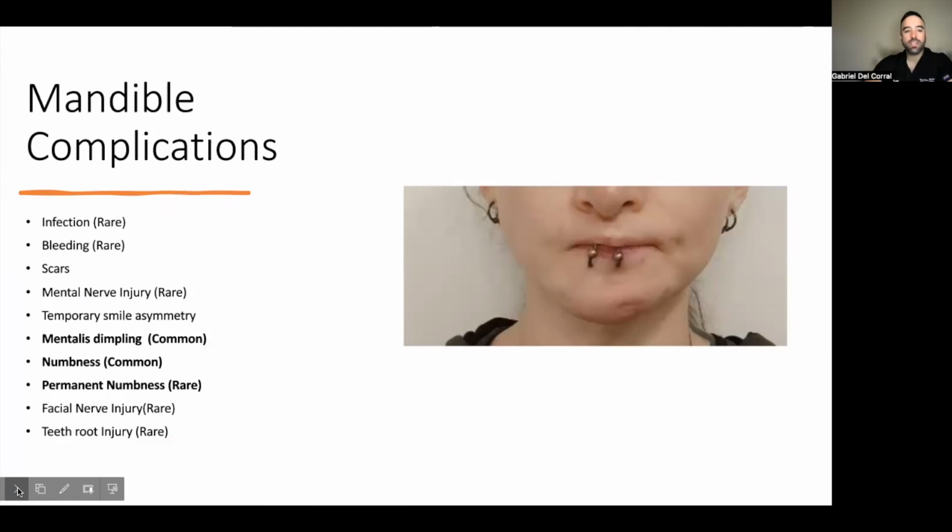Among the common complications, you can have some mentalis dimpling. As this muscle comes back and redrapes the jaw, you can have some areas. This is usually temporary, and sometimes we can apply a little bit of Botox to make this improve. Numbness can be common. Permanent numbness can be rare and usually can take up to a couple of years. There's a mental nerve that travels very close to the area of surgery, and this can sometimes be bothered by the surgery and give you some numbness.